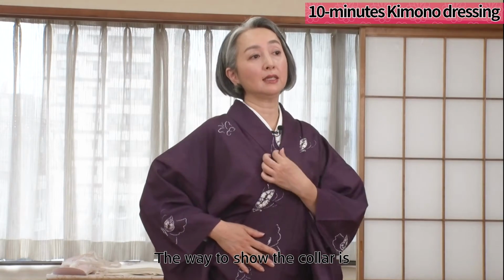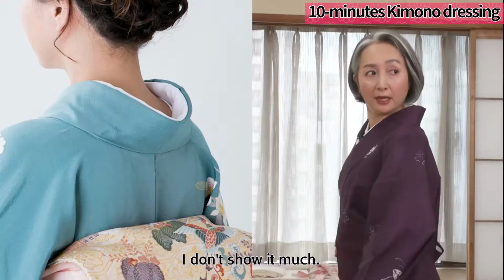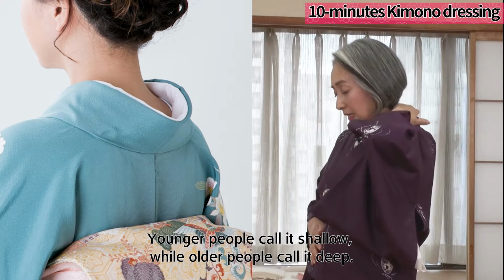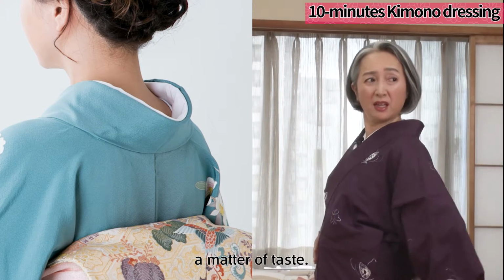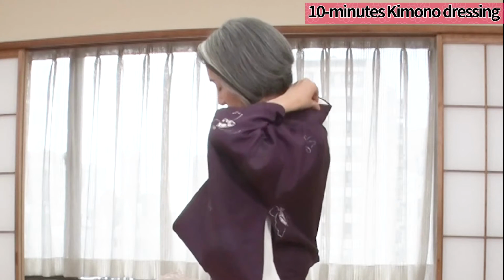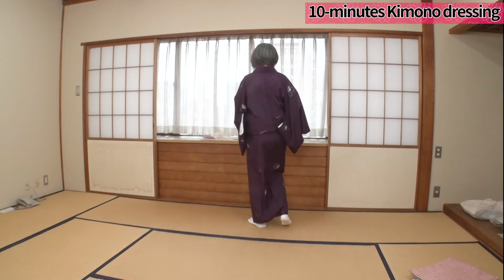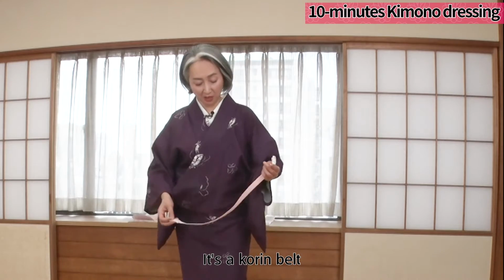The way to show the collar is a matter of taste. I don't show it much. And the collar pull-out is called nuki. Younger people call it shallow, while older people call it deep. A matter of taste. Just don't let the collar stick out this way. It's a bit uncool. It's beautiful when the kimono is just 5 mm higher than the collar. The only modern convenience I use is a Koran belt.